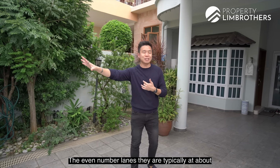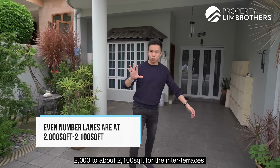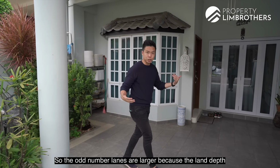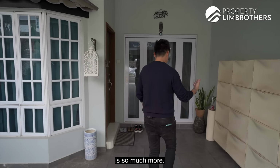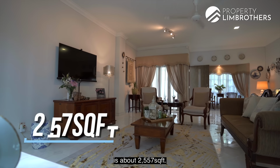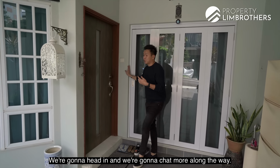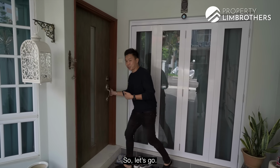The even number lanes are typically about 2,000 to 2,001 square feet for the inter-terraces. The odd number lanes are larger because the land depth is so much more. The one that we're standing at right now is about 2,557 square feet. We're going to head in and chat more along the way, so let's go.